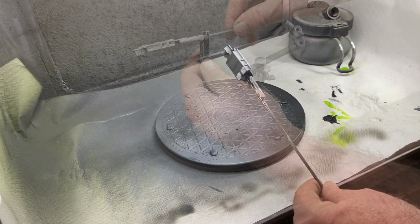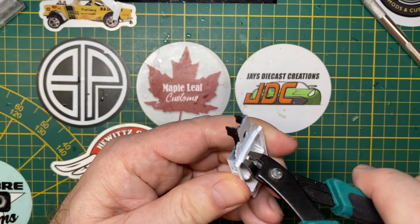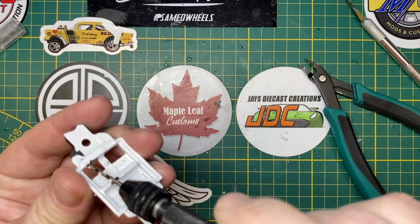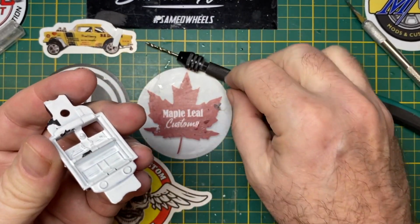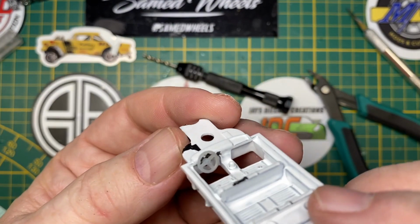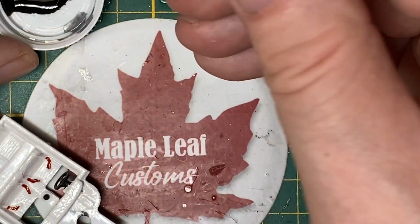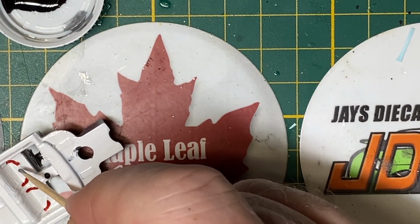And I'll take this opportunity to clip off that little pizza pan steering wheel. I should have done that before I painted it, but it's no biggie to put a hole through there and put one of my own 3D printed steering wheels, a little more realistic. Just means I've got to touch it up with a little bit of paint, and I do the wheel in black, and I put some red seat belts, and now a touch of chrome for the seatbelt buckles.